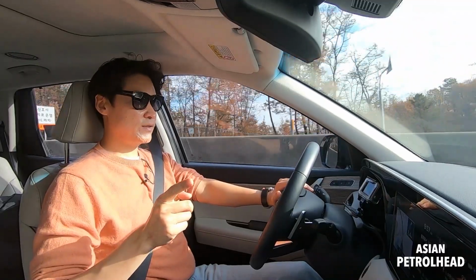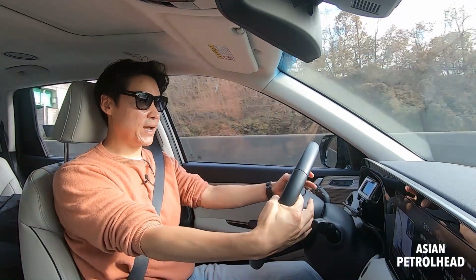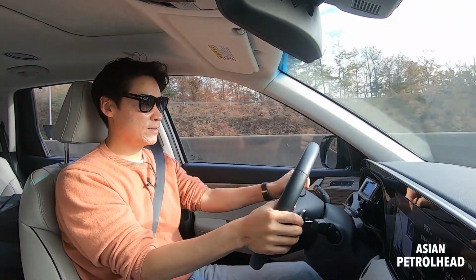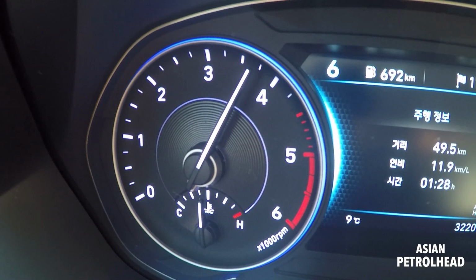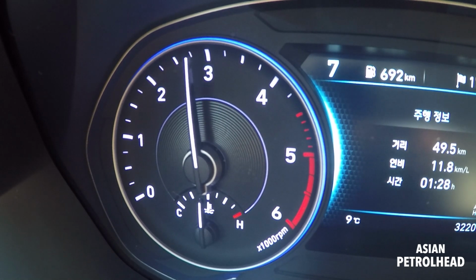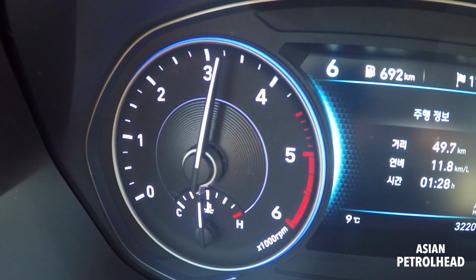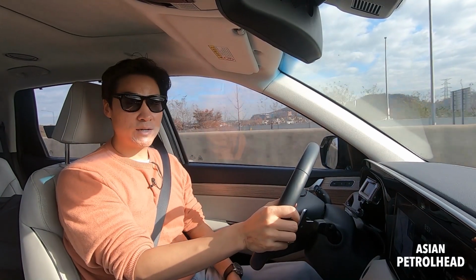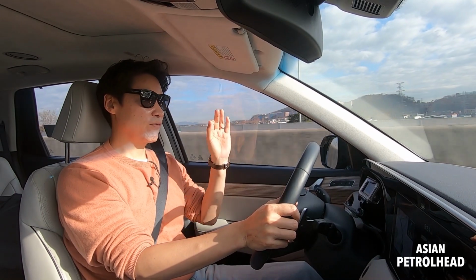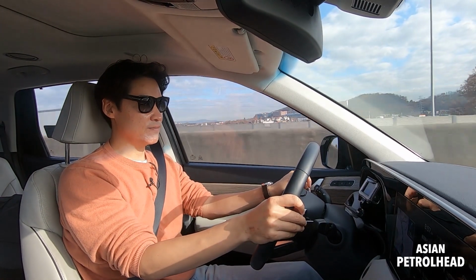Both engines are mated to an 8-speed automatic, and there's a shift-by-wire system, so we're given paddle shifters. Let me show you in action. 4, 5, 6, 7, 8, 7, 6, 5. So it's not only shifting quickly, but also smoothly. Great fit for this big family hauler. Shifts very nicely.